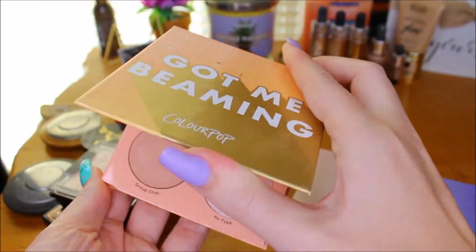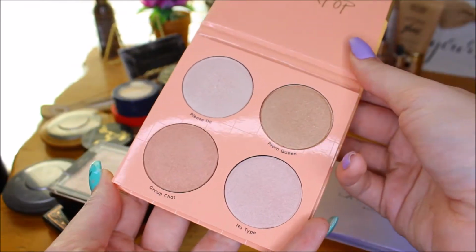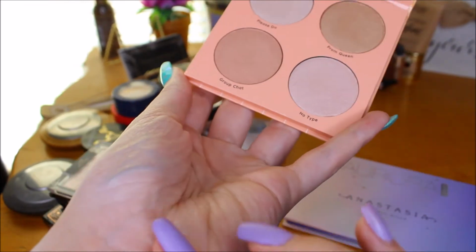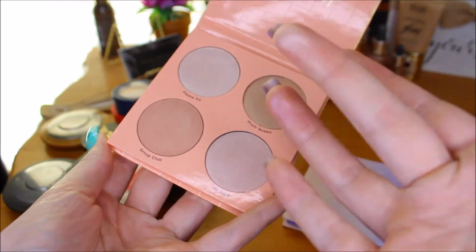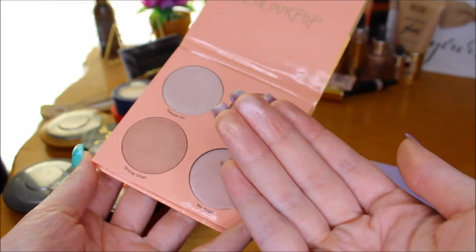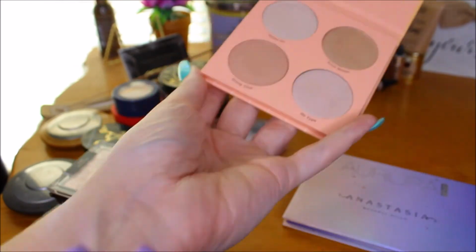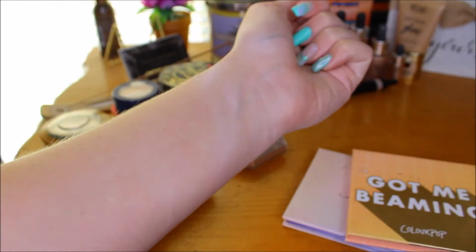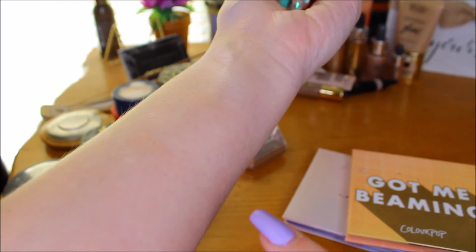This is the ColourPop Got Me Beaming highlighter little duo. And it looks like it would be really good, honestly, like the shades and stuff for me. But there's no pigment. These things, it just sucks. It really does. I mean, look at that. You can barely even see it.